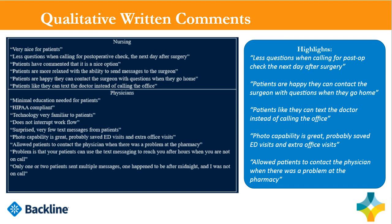Photo capability was great, probably saved emergency room and extra office visits, which is what we do. If patient sees a swollen joint, a red joint, something like that, or an area where surgery was, they just take a picture and we can actually assess it instantaneously. So that was very, very good for our patients as well as our staff, because we were able to have other patients in that appointment spot instead of working these people in that were postoperatively that they think they had some complications. It also, they comment, allow patient to contact the physician when there was a problem at the pharmacy.